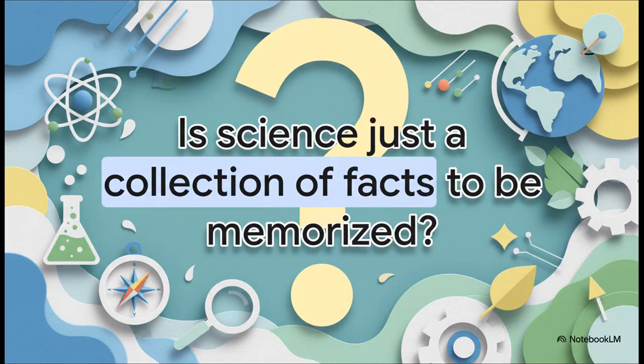Okay, let's just jump right in with the big question, the one that really gets to the heart of all this. Is science just a big pile of facts that we need kids to memorize? For a long, long time, that's kind of what it felt like in a lot of classrooms. And that's exactly the mindset we're here to flip on its head.